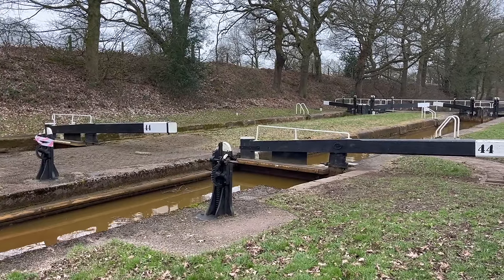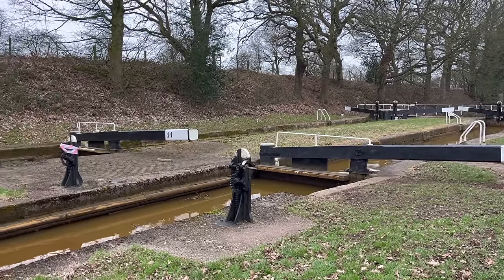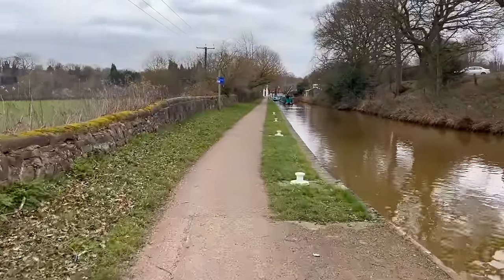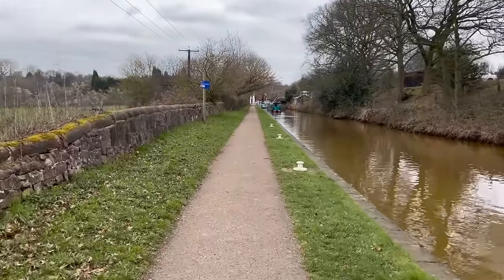Done, and now we're going to fill up with water at Red Bull Services. There's two taps here, so one for each of us. We only filled up with water yesterday, but we'd never like to pass a water point without filling up again, just to be on the safe side.